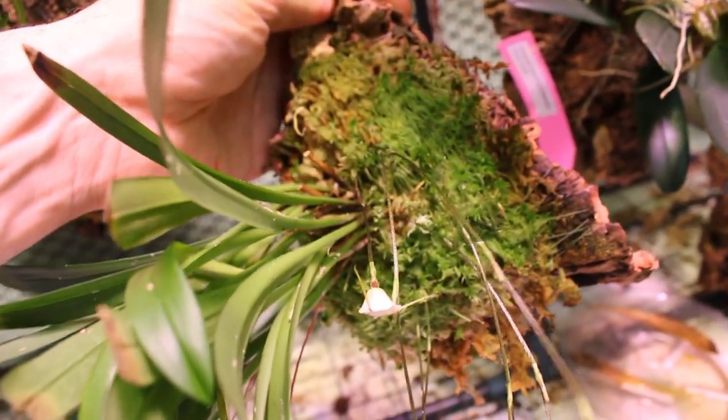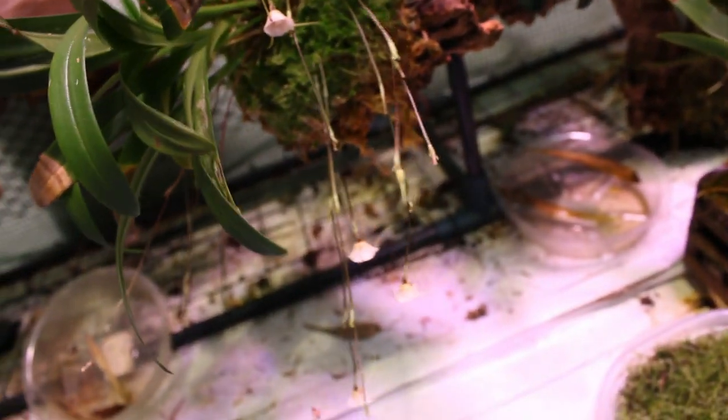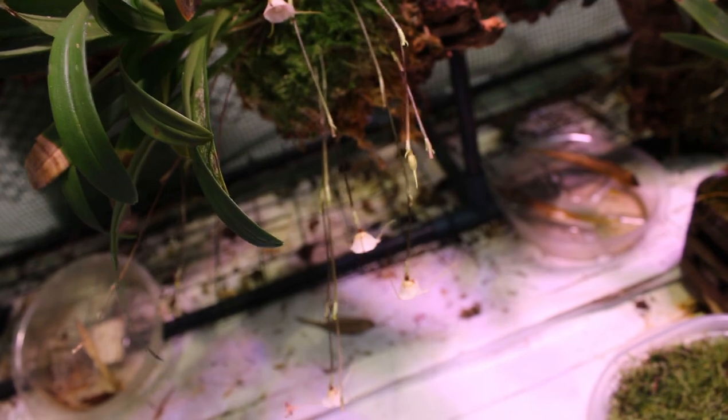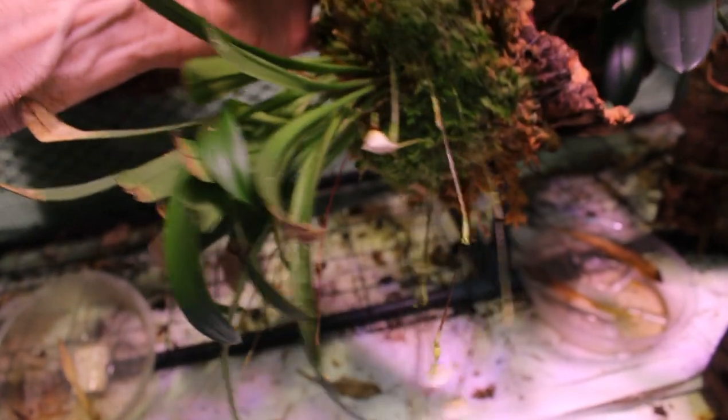I've got it mounted with live moss and some zombie moss, just like all my other ones. And it is just blooming its little head off. It's still got buds coming. It's still got spikes that are extending. And I just couldn't be more excited about this plant. By far, right now, my best blooming Dracula.